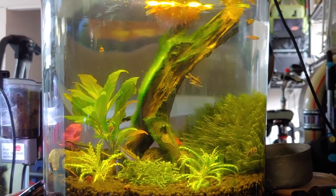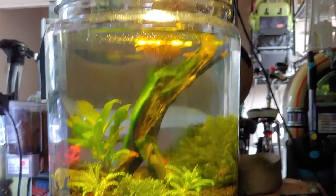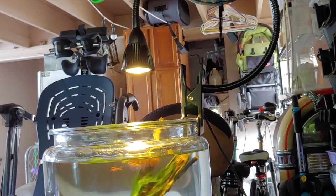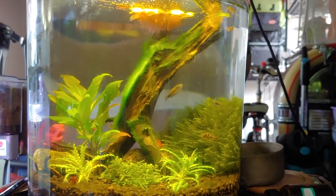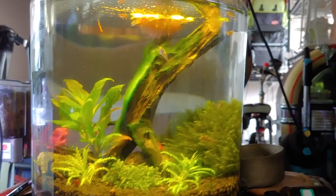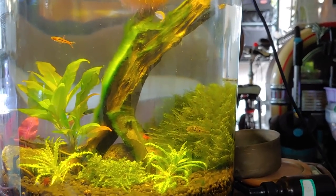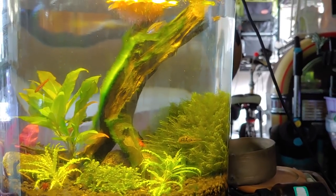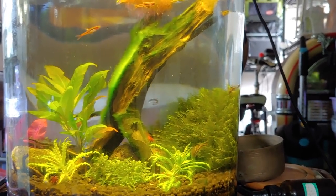This is back in my house, just a better look at the jar that I entered for the competition. I did end up taking first place, which is nice. They gave me a gift certificate to one of my local fish stores. But this is kind of just like a pre-game friendly competition before the real fish show that's coming up, I think October 13th or so.